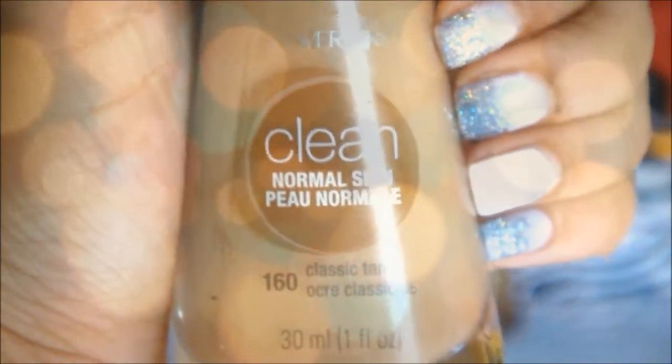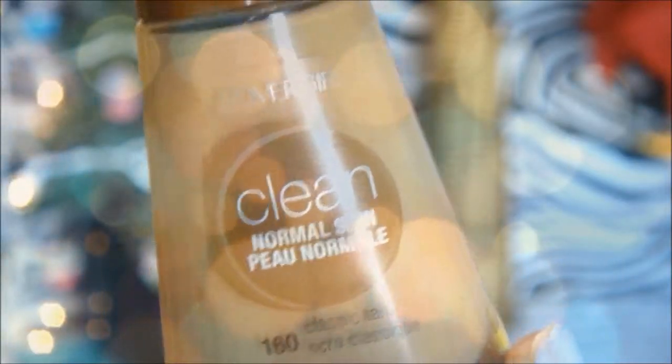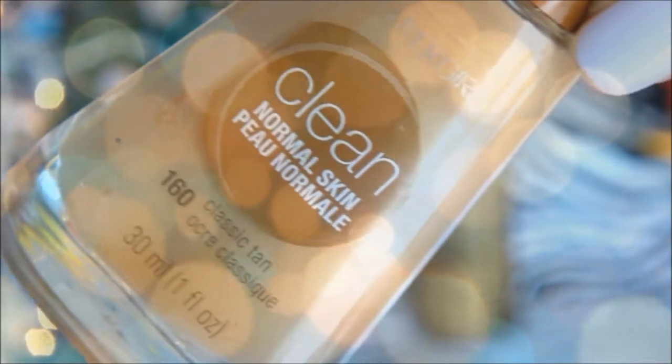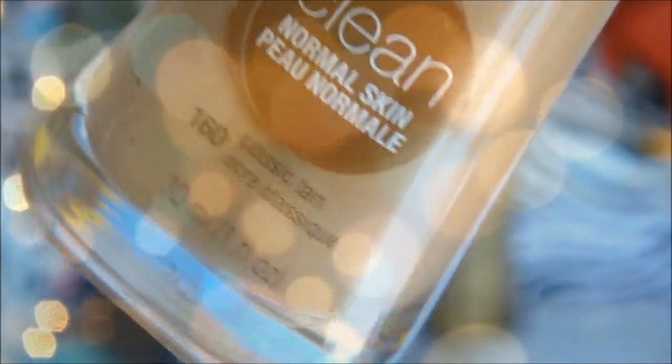And I would just love to know if you share the same feelings as I do when it comes to these shows. So we're going to start with beauty, and my first favorite product is the CoverGirl Clean Foundation, and this one is for normal skin. My shade is number 160, which is classic tan, and because of the stress of this month, because of all my assignments, my skin was kind of acting up, and I just felt as if I didn't want to use a foundation that would increase my face breaking out, if that makes sense.